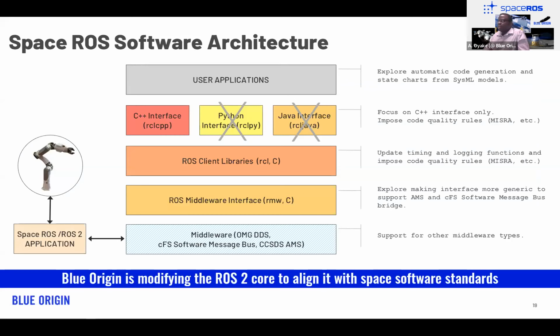Okay, so this is really the meat of the talk. What we are focusing on are the C++ layer, the ROS client libraries, the ROS middleware layer, and looking at other underlying middleware applications besides DDS. So the intent is to improve the timing and logging functions in the C client libraries, impose good quality rules from the top to the bottom, and explore more different middleware solutions for the middleware interface. So I will speak to this a little bit.